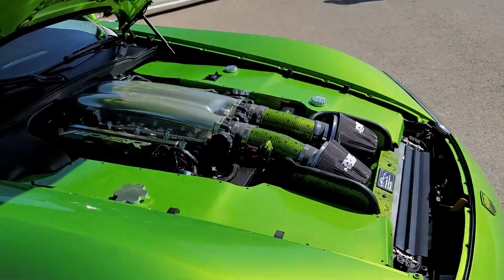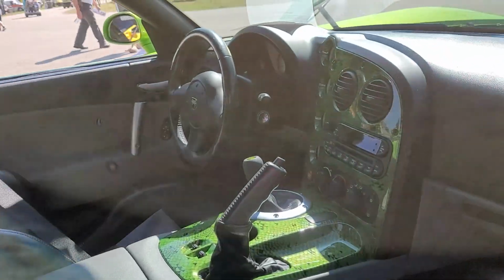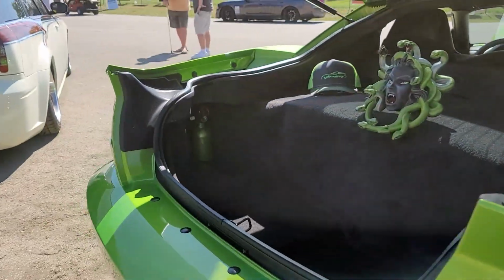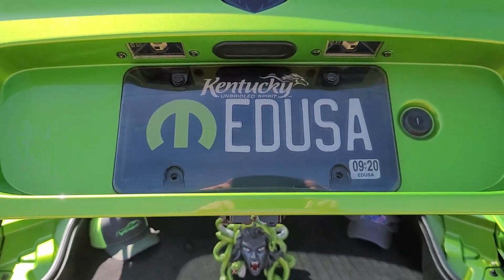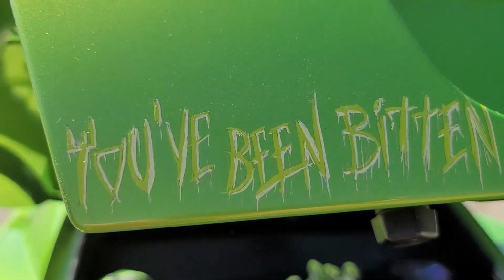This Viper was particularly sexy, with a lot of small touches that really set it off as a favorite for me. If you could have any Mopar, what would it be? A Viper has always been on my bucket list.